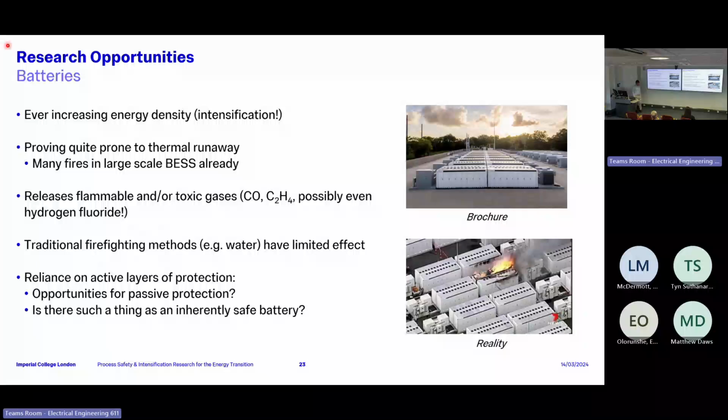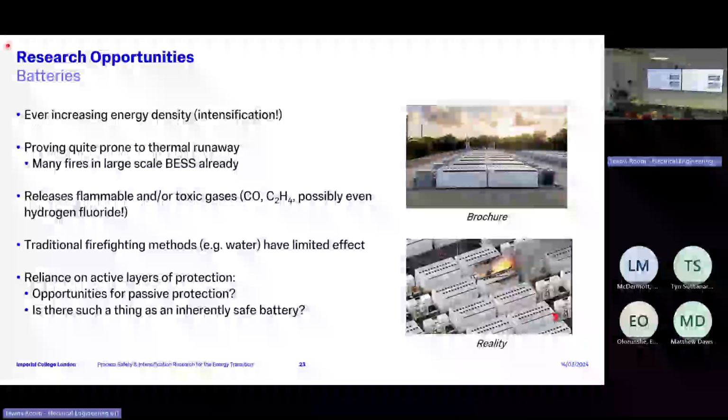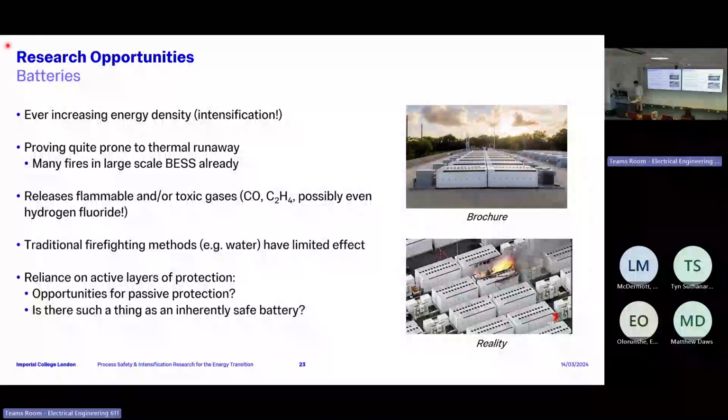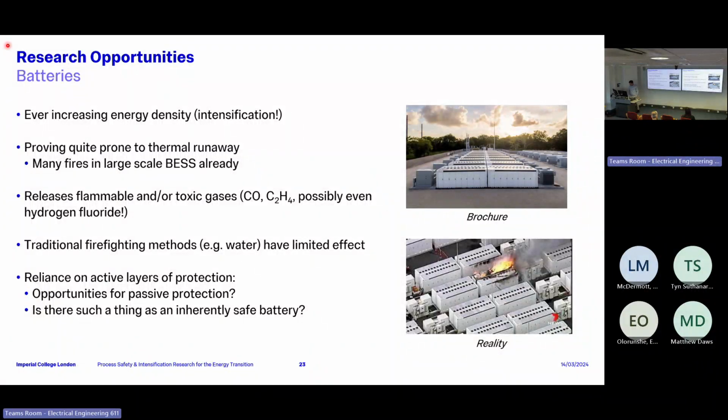And batteries. This is something that Guillermo and I have grand plans to do, and Guillermo has a lot more experience certainly than me in battery fires. But intensification is happening in batteries too. People are trying to squeeze more energy into a smaller space. And unfortunately, to say the least, these batteries are proving quite prone to thermal runaway. There have been a lot of large fires on large battery storage systems already, and I think in South Korea they had so many that they had to put a stop to building new ones until they figured out what the problem was. As well as the fires, they release flammable and toxic gases: carbon monoxide, ethylene (C2H4), and possibly even hydrogen fluoride, which is a worry because it's horrendous stuff.